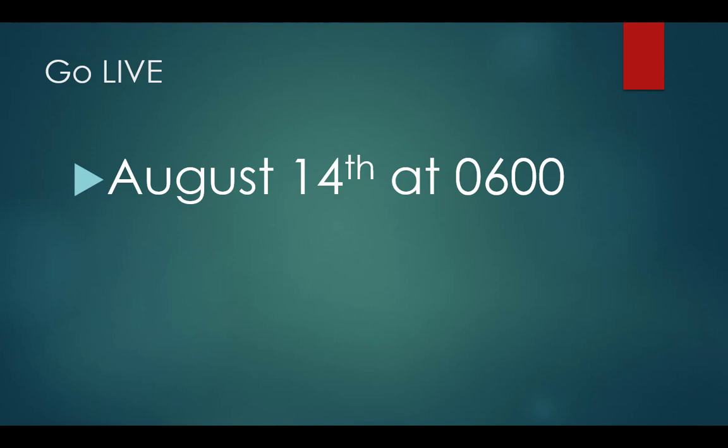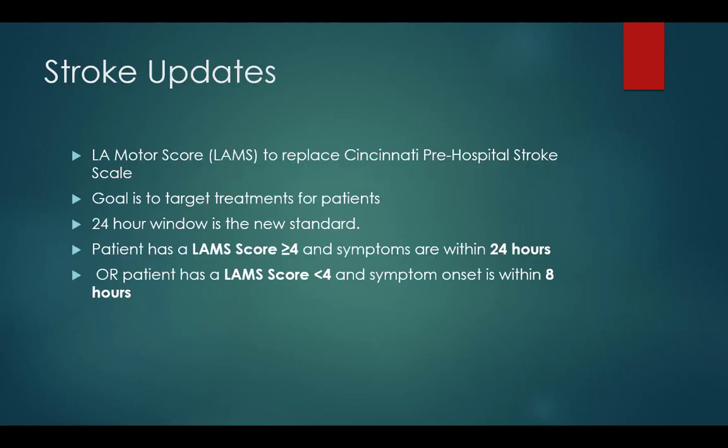We'll be working on distributing the updated protocols to the rigs and also to the employee website, and getting you guys some reference material as well, some LA Motor Score cards to help the transition a little bit.